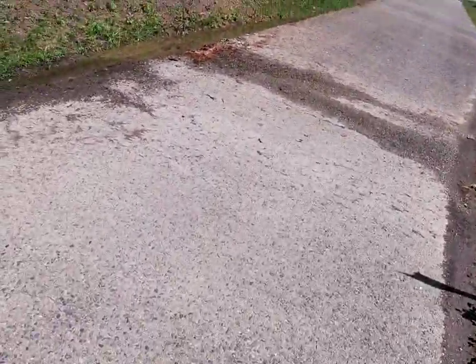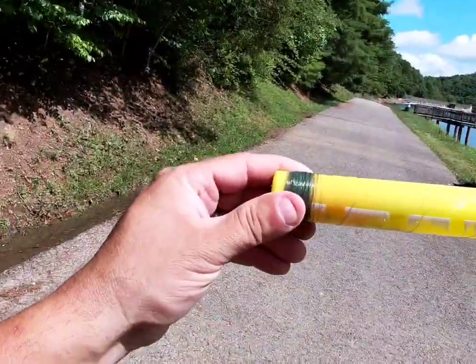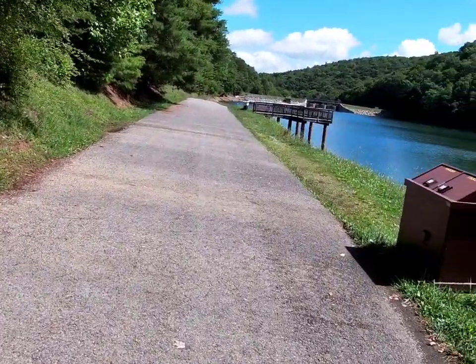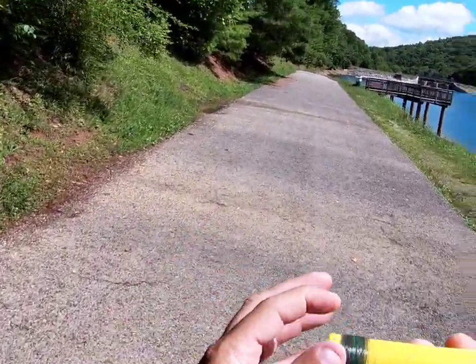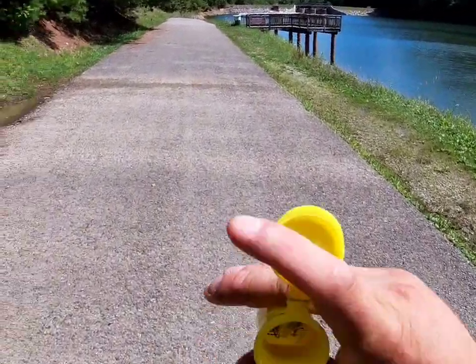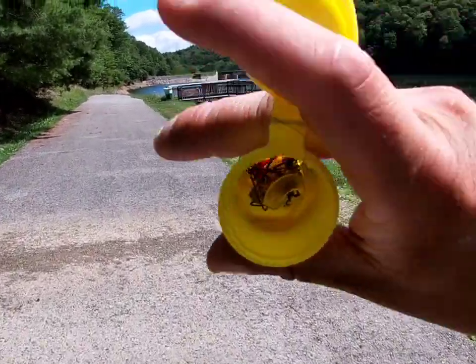What I have here is a little pocket fishing kit I've made. I took one of those M&M tubes that you get in the little candy M&Ms, peeled the wrapper off, super glued my string to it, and then wrapped it around. And then inside I have various assortment of lures, hooks, and sinkers, and a bobber.